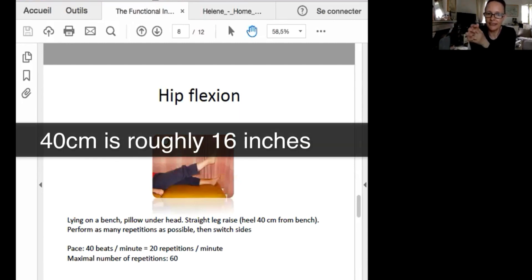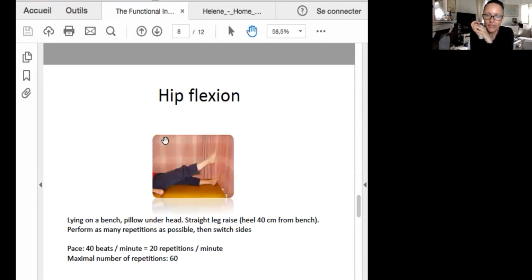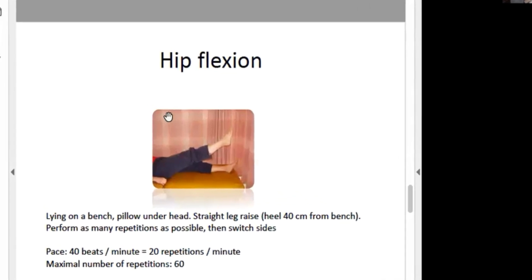You try 60, and then you switch and do the other leg. The pace is 40 beats a minute, 20 repetitions a minute, and the maximal number of repetitions is 60. There are no weights. Now I put weights. When I still do this exercise, even though I do the intensive resistance training, I put weights on my legs. But this is just the beginning, and it's difficult.